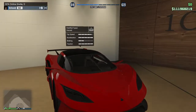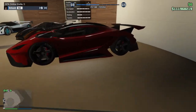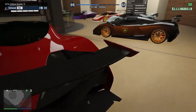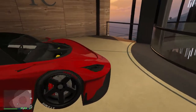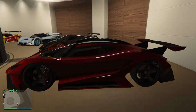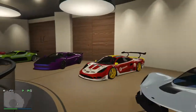And finally the Tyrant, which is weird. It's huge. Like Trump would say, it's huge. And I don't know why it's huge, since it's a supercar, and there is no reason for it to be huge. I think Rockstar got it wrong. The proportions are just not correct.